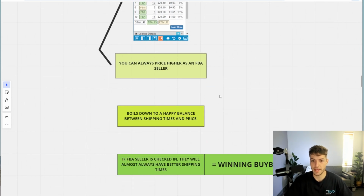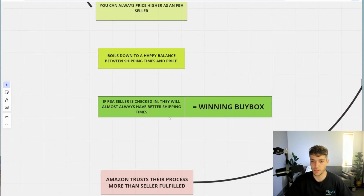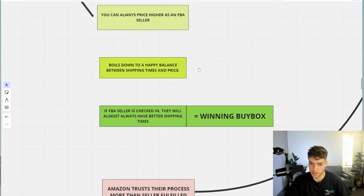And at the end of the day, again, it boils down to a happy balance between the shipping times and price. And if the FBA seller is checked in, they will almost always have better shipping times, which means they're going to be winning buy box over FBM. So if you're an FBM seller, you're still going to be getting sales, especially if the product is selling really quick, but you're not going to be getting as much sales as these sellers because of the shipping times. Again, that's the most important thing.